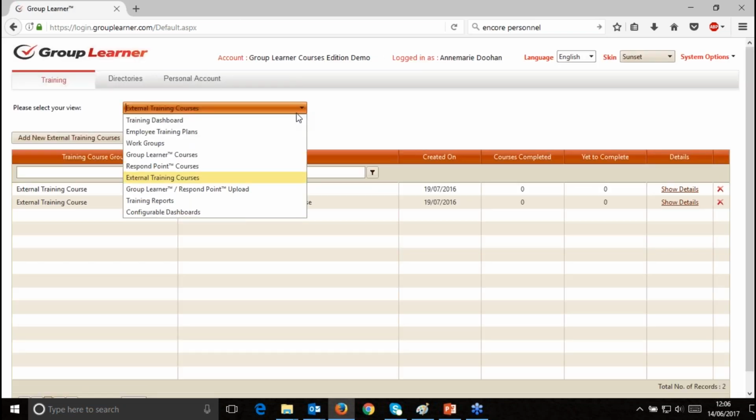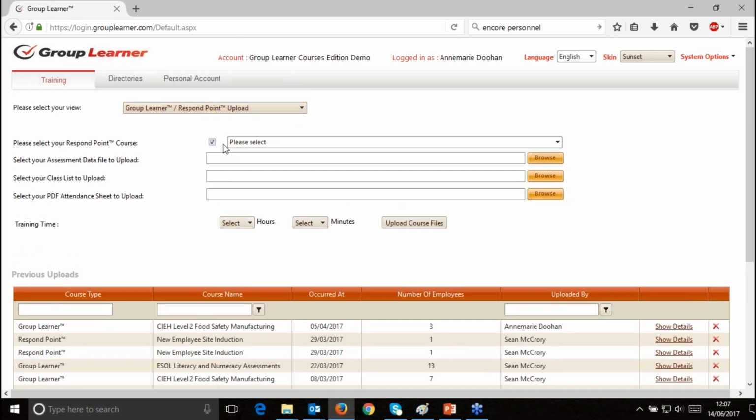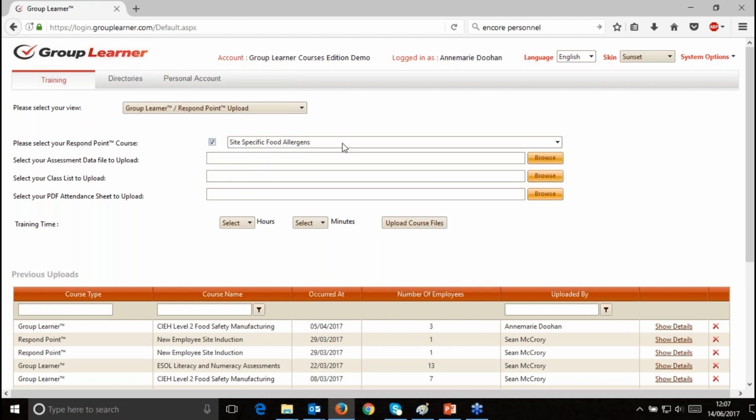If it's a Respawn Point type course that you're running, the only difference is that you just click on the please select your Respawn Point type course, and you can see then which one it refers to. Was it your site specific for antigen? Each of those courses have the actual pass rate set, and whether there's an expiry on those courses as well. And it's the same. You select your assessment data file, you select your class list, and select your PDF. So at the click of a button, you have the scores of the candidates and all of the certificates are captured, and they're saved within this online platform, and you can pull them off as and when you need them.